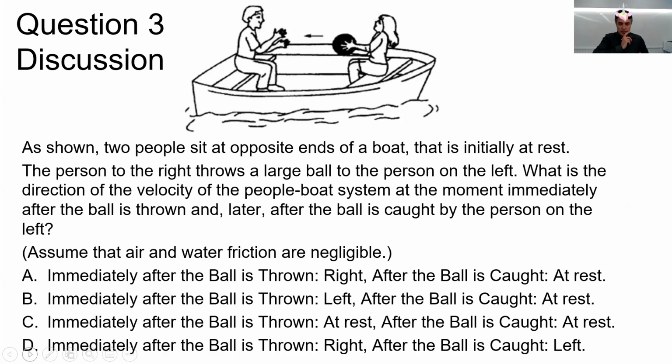As shown, 2 people sit at opposite ends of a boat. Hopefully you were able to see this image on the TeamUp. The person to the right throws a large ball to the person on the left. What is the direction of the velocity of the people-boat system at the moment immediately after the ball is thrown? So at that point, they're going to be going to the left.